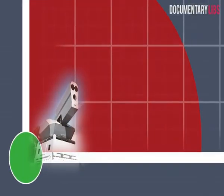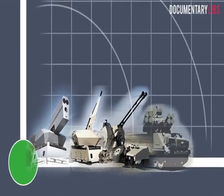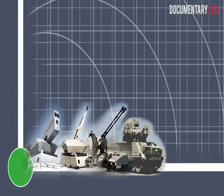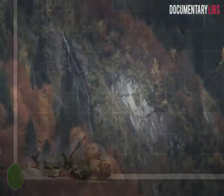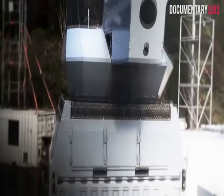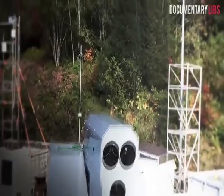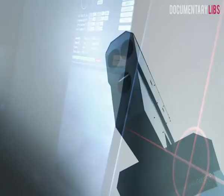Laser effectors will not replace traditional GBAD effectors like guns or missiles. They will rather complement them, especially against LSS targets and in MOTO situations. Low logistical cost, combined with all its other advantages, will help laser technology to become established as an effector against aerial and other threats.